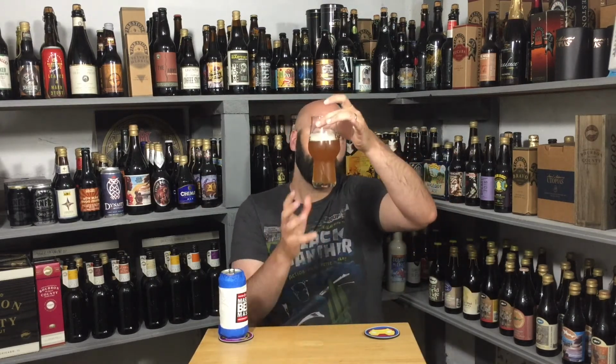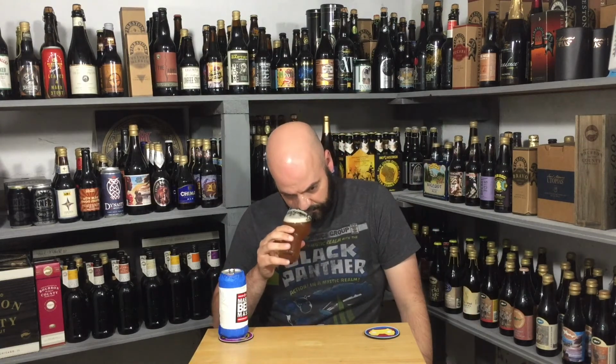But the head has stuck around decently. At this point, a little less than a finger ahead. It's off-white, kind of... It's not khaki. It actually just looks like white with a little bit of brown mixed in. But yeah, let's get to the aroma. I do get some hops.